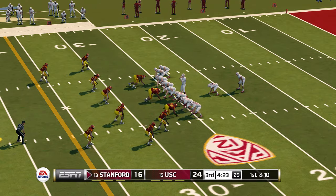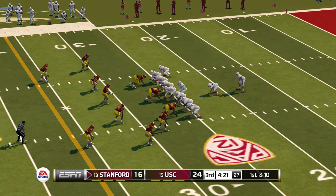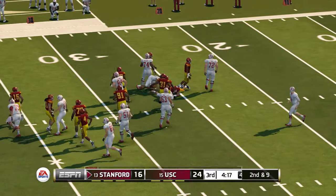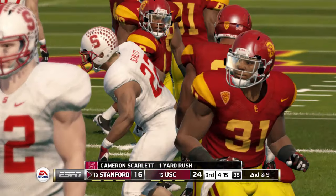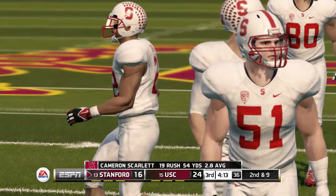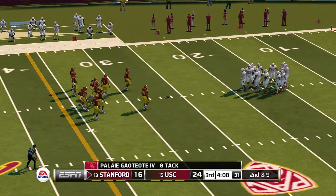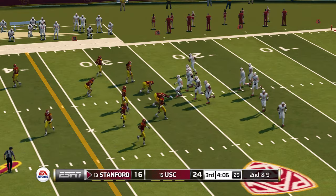They're packed in tight on the line. He fights forward to about the 26. Maybe a yard on the run by the tailback. With the defensive line neutralizing the blocks, these linebackers are able to come up and make plays in the holes.